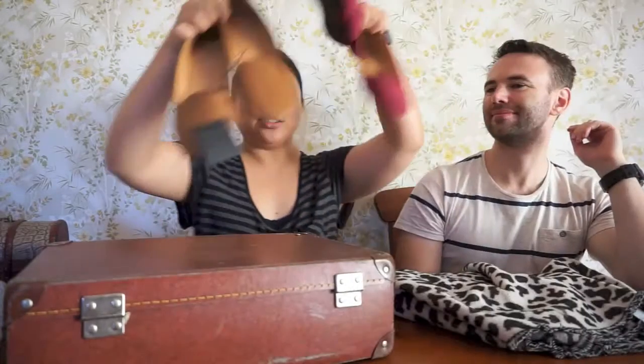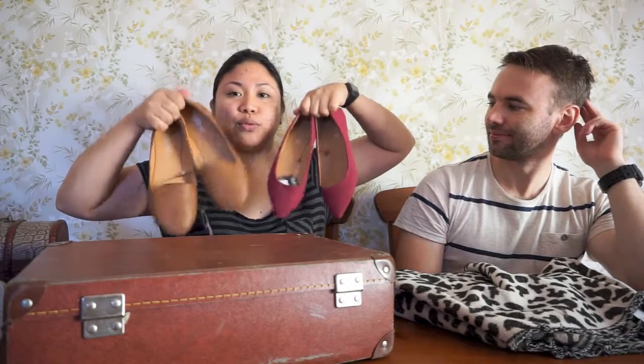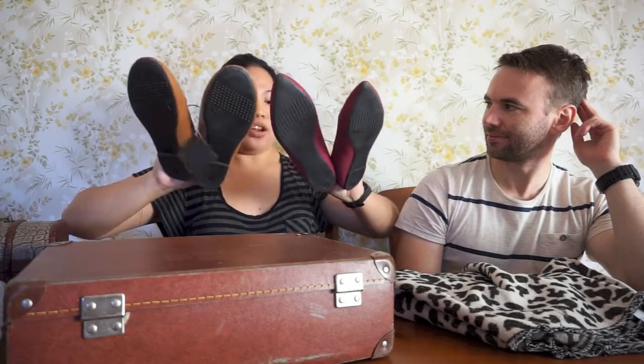I got these two flat shoes that I could wear for work, and these are two for $30, and they're from Cotton On. And then I got what you call a fishing belt. You just wrap it around you, and you can add little accessories. That was $20 all up.